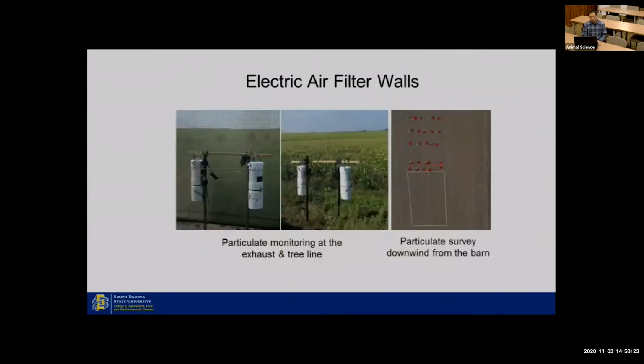My work in this project was largely particle monitoring, so we set up some monitors in the field to study the particle concentration before and after the air filtration system. We also did a field survey to measure particle concentrations downwind at multiple points from the swine barn.